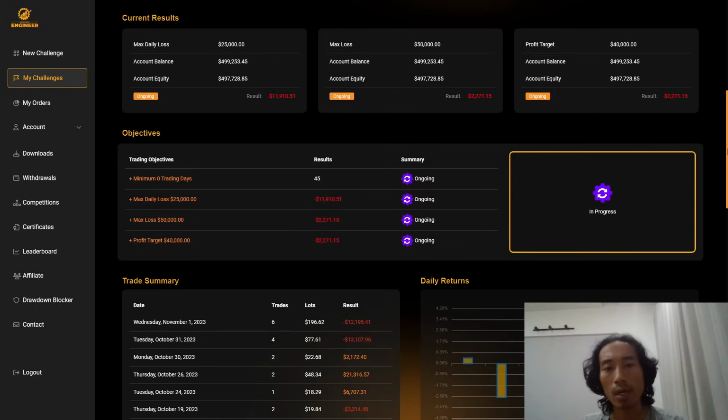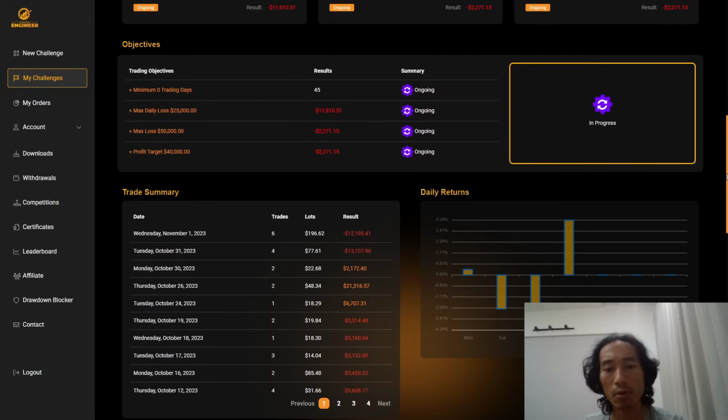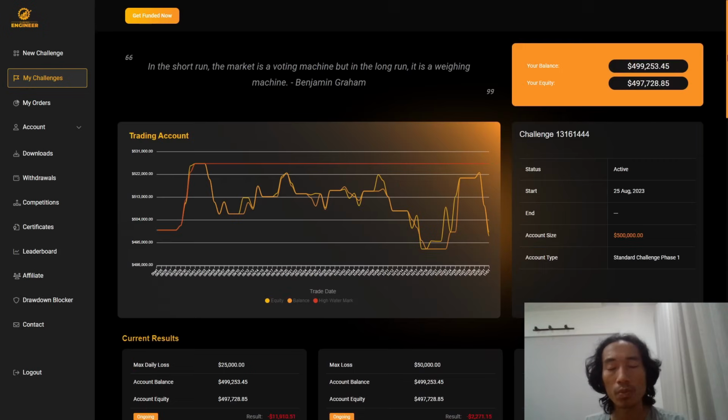Don't worry, we're going to keep going just like usual, because the risk is a little bit bigger, so we can actually expect the fluctuation to be a little bit bigger as well. See you on the next update.